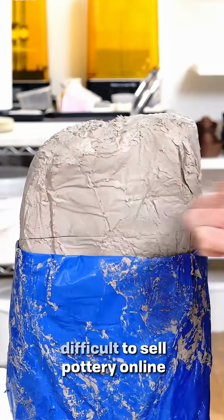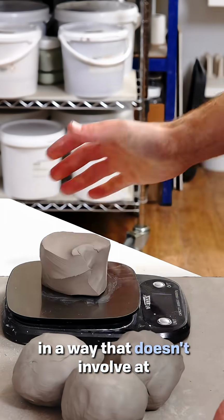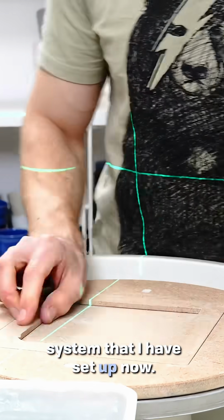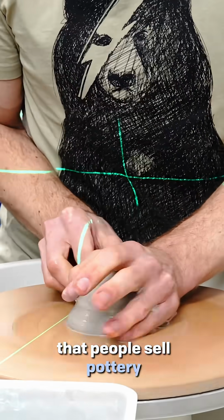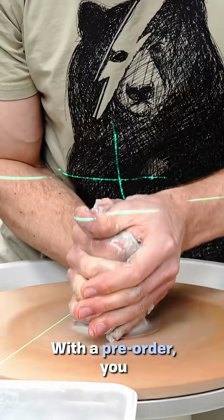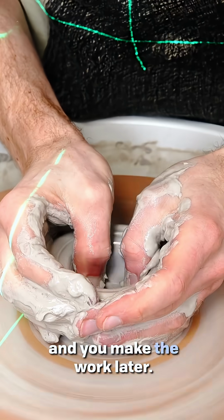It's surprisingly difficult to sell pottery online in a way that doesn't involve at least some compromise, but I'm pretty happy with the system that I have set up now. The two main ways that people sell pottery are through pre-orders and through drops. With a pre-order, you take the order up front and you make the work later.